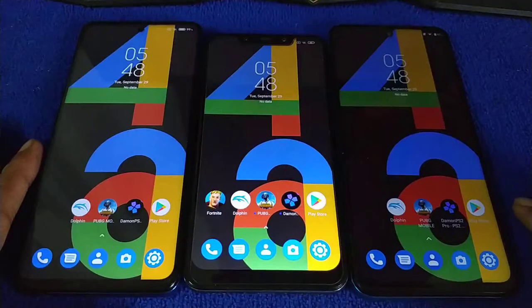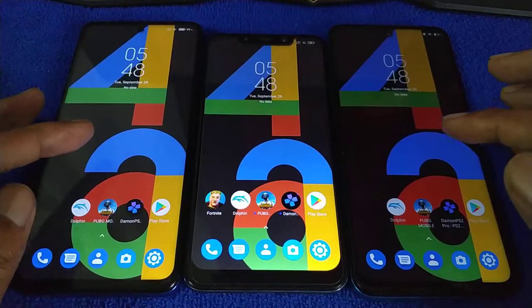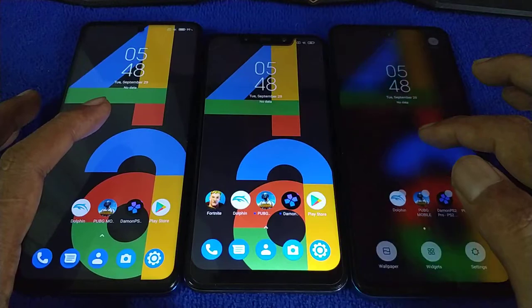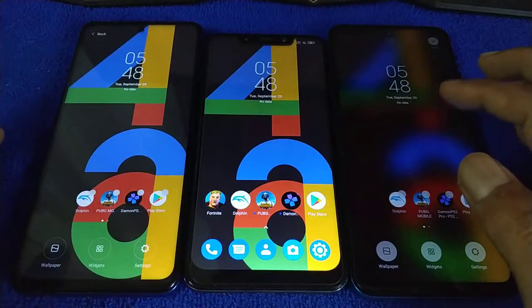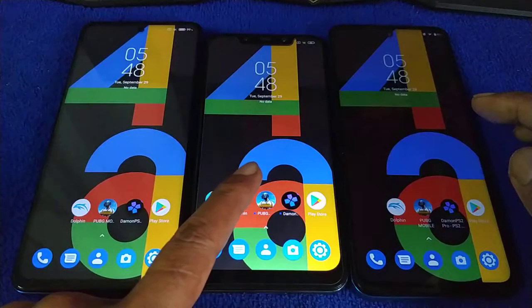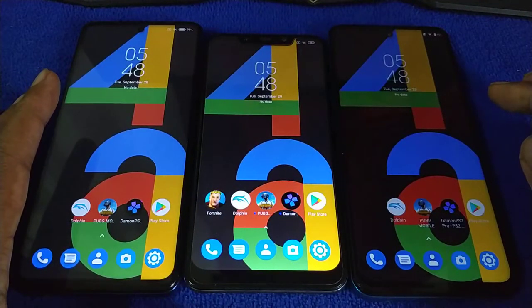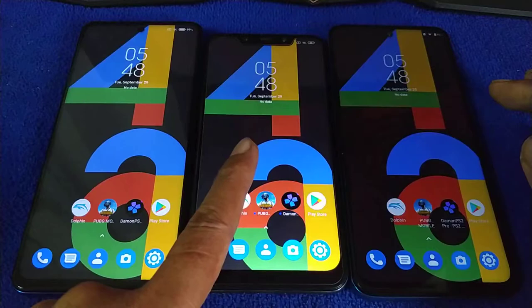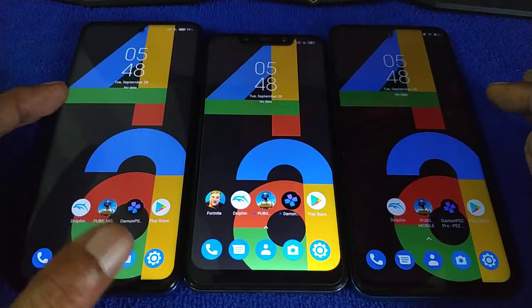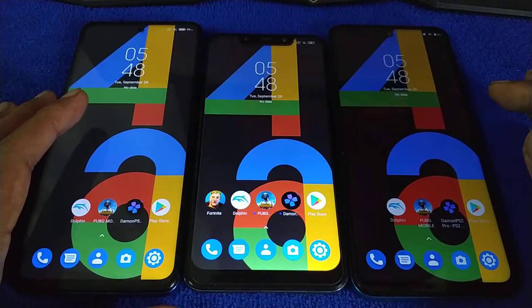Alright, another comparison video. It's almost 6 o'clock over here. Poco X3 on the left, Redmi Note 9S and Poco F1. 2+ years old, maybe almost 3 years old. This is the latest one, Poco X3.